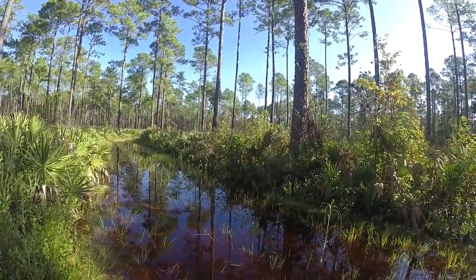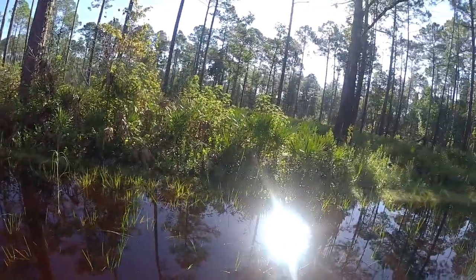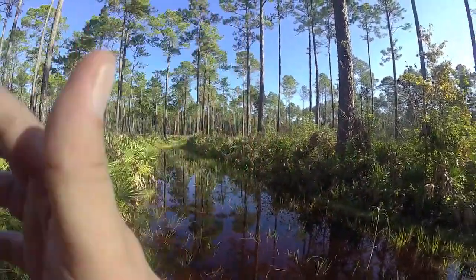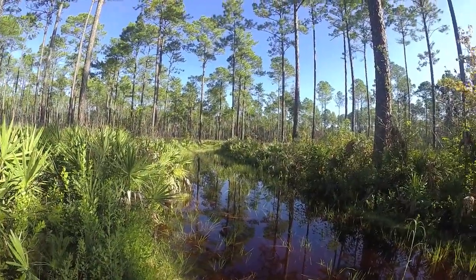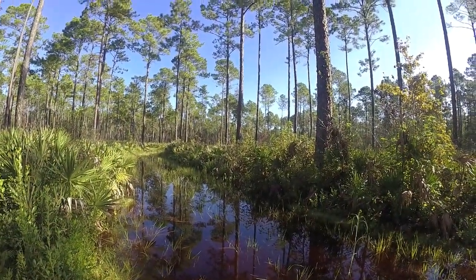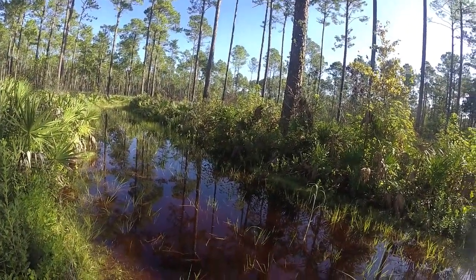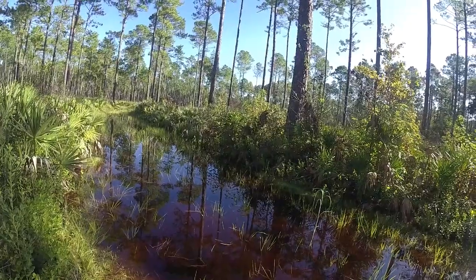All right, well, it came to be decision time. As you can see, there's a lot of water in the trail. We've had such a wet summer this summer that it really doesn't surprise me. But I think I'm going to turn around and head back the way I came, just for the simple fact that I don't feel like fording through all kinds of water.